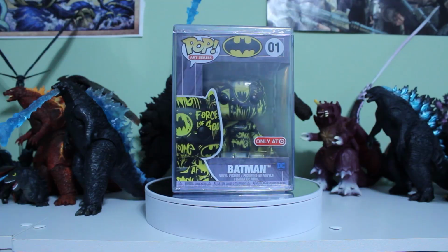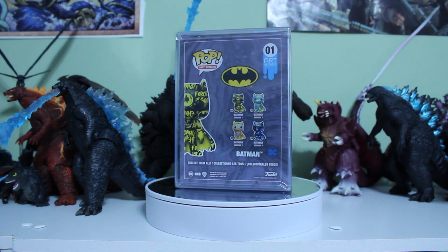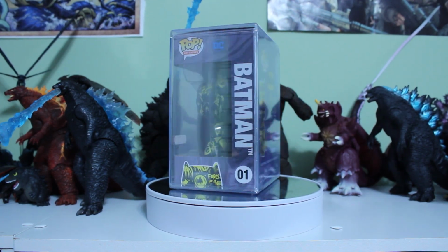The one item we got today is one of the art series Batmans that just recently came out in stores, just a couple days ago, part of Target Con. I just got the one. I got the black and yellow one. I think it's probably my favorite out of the ones.